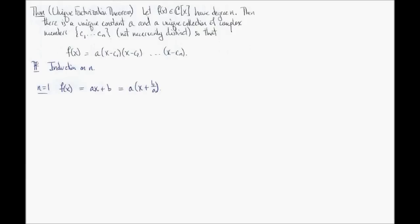So to start the proof, let's take a look at the case n equals 1. If n equals 1, that means that I have a polynomial of degree 1, which has the form ax plus b. And this clearly has the form prescribed. I can factor out the leading term a, and that gives me a times x plus b over a. A is not equal to 0 because I have a polynomial of degree 1, so the a cannot be equal to 0, so the division here is permissible.